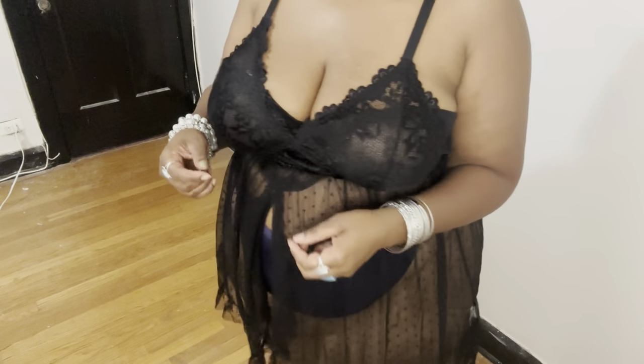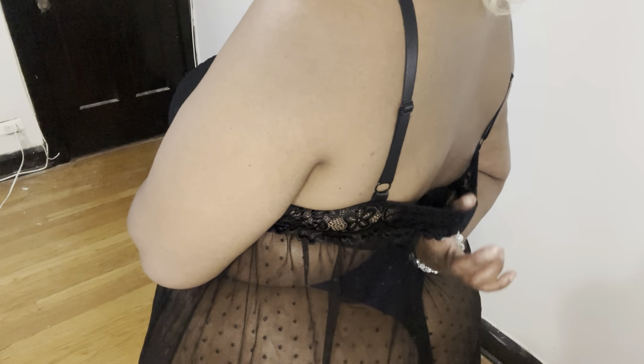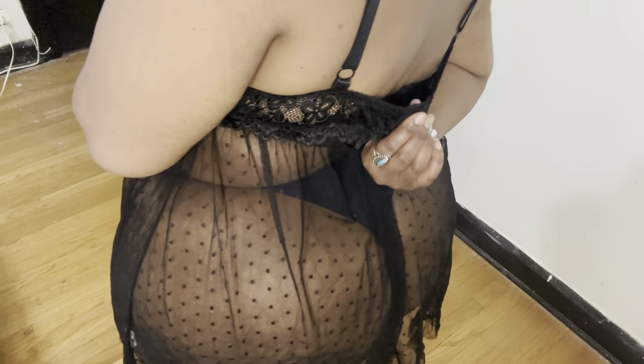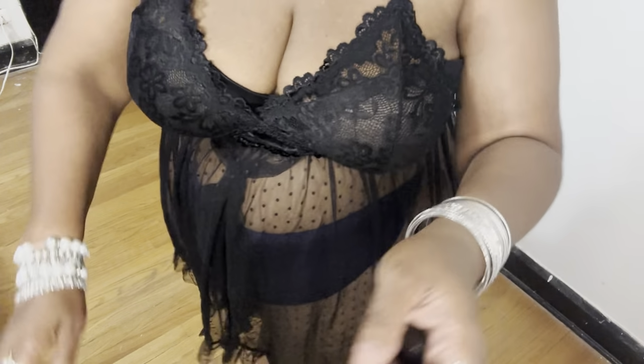And ladies, right here in the back, it snaps like a bra. It snaps right in here like a bra. So you can adjust it so that you can make this tighter. Okay, so not only does it have the adjustable straps, it also has that where you can put it on whatever hook you want to put it on. So it's like a bra, okay? But she is really, really cute.